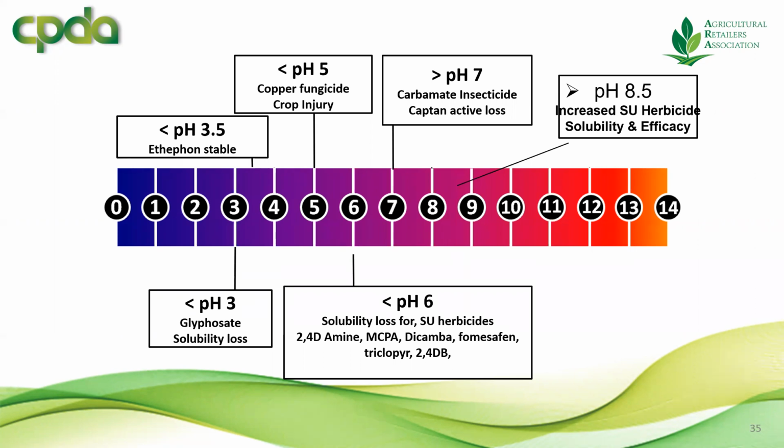Then you have, on the other extreme, a really alkaline pH, getting above 7, where active ingredients like captan and carbamate can actually decompose. When we have a pH less than 6, we can have a solubility loss with dicamba, famoxadone, triclopyr. These materials can actually fall out of solution when the pH is below 6.